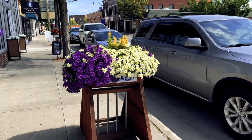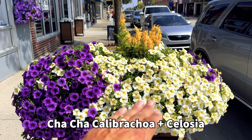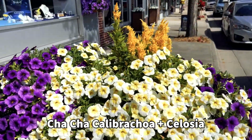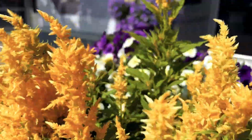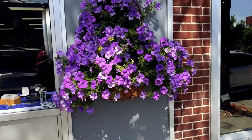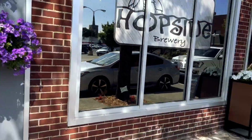Over here in the bike rack there are more of the Cha Calibrachoa, so that's the Frosty Lemon, and I think the other is Midnight Blue or something like that, and then that's some celosia in the middle, so they got that nice little flame going for it. And then they've got a couple more over here I can show you. So this is a repeat of the other one, but look at how well that petunia is doing. They're training it up and it's doing a great job there.